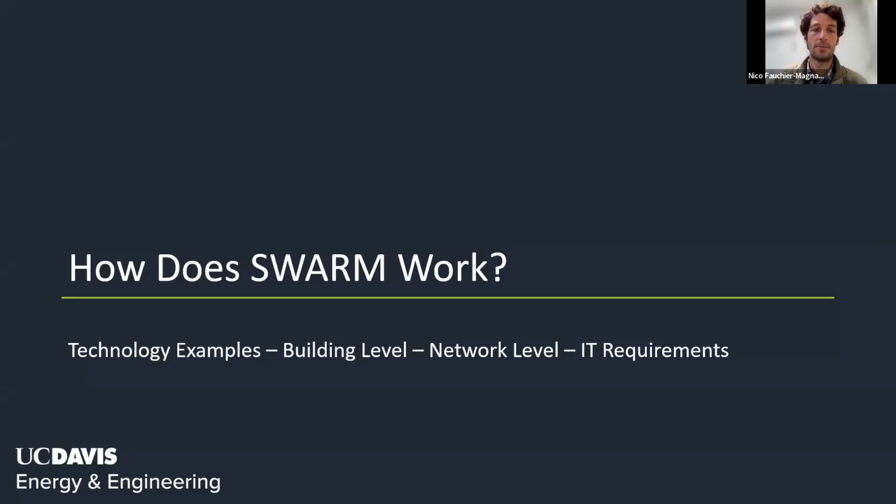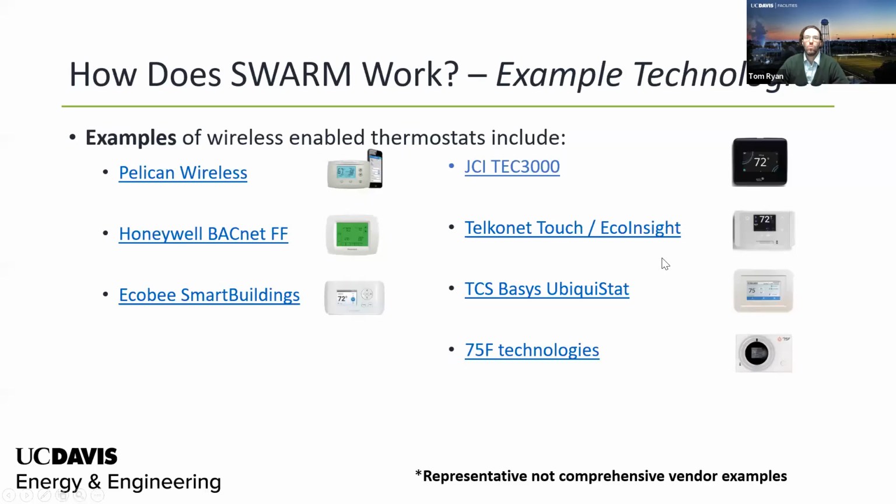I'm going to pass it on to Tom. Hi, everyone. I'm going to just be speaking briefly about how our swarm system works. Next slide, we'll just dive right into it.